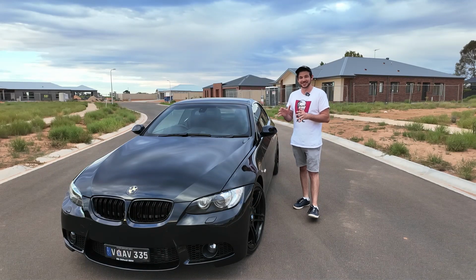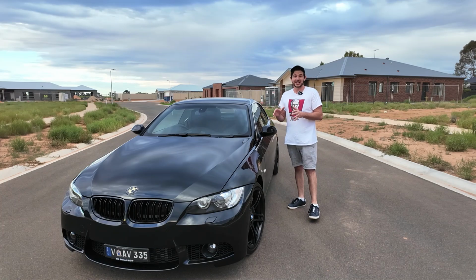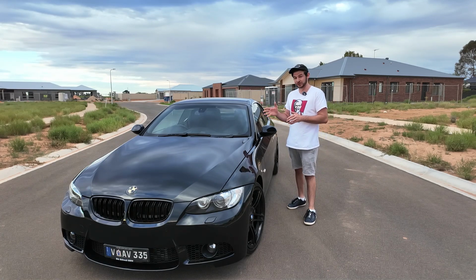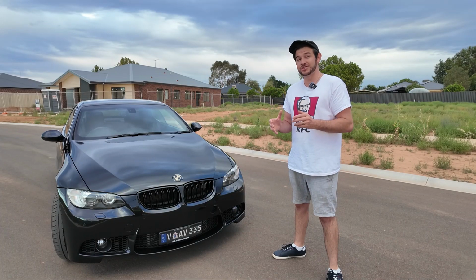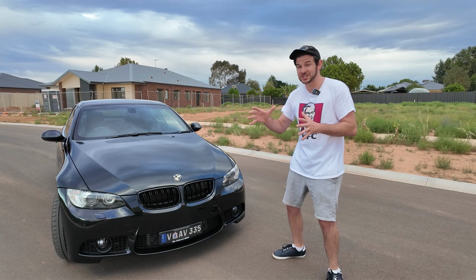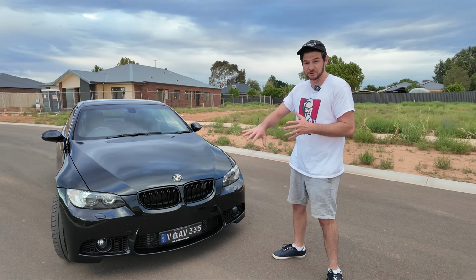Moving forward to 2006, they released the 335i. The 335 stands for the straight 6 3-litre turbo, and the I stands for fuel injected over the diesel variant. The LCI stands for Life Cycle Impulse, and I believe they introduced this in 2010. There were no massive drastic changes. Basically, you can tell the difference by a bit of Botox to the front and rear.